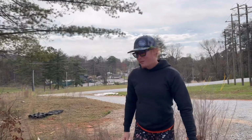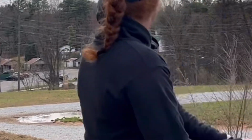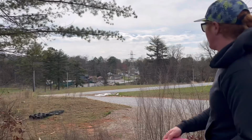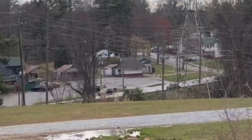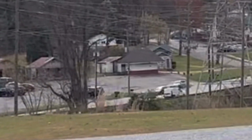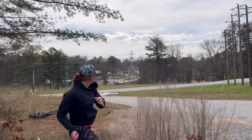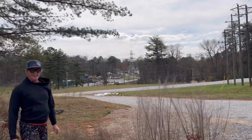Now you'll be able to stand up to the wind. Yeah, nose up. That's what it does. Nose up. I'm terrible at nose angle control because those just got pushed straight down because they were nose angle.